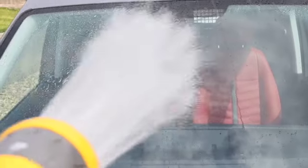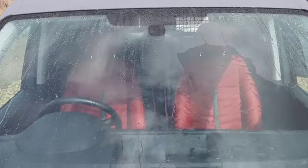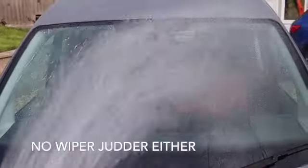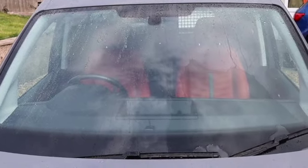So I've recently applied this to my new Caddy, a video of which is coming, and I did a 50-50. Hopefully in the shots I'm about to show you, you can see that on the driver's side there is some protection. I used the Vision, and on the passenger side, I didn't. Now, there's a noticeable difference between the speed the water leaves that glass. It really is quite noticeable in reality. Hopefully that comes across on the camera as well.